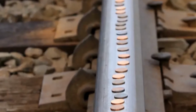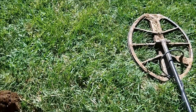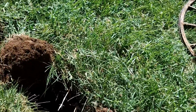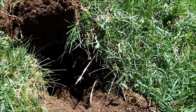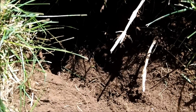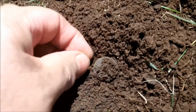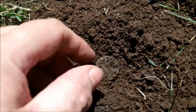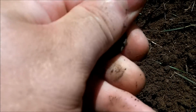I'll tell you what, this coil, I've been using it for a while, but it just impresses the heck out of me. Incredible depth here. I was getting like an 11, super deep. Came in at about 10 inches, and I finally got it out of my dirt. Check it out. I've got an old nickel. I haven't even looked at it yet. It's got to be old. It was so deep. Let's see.